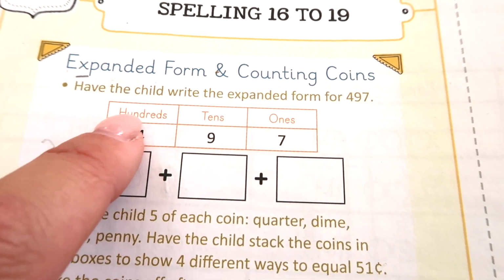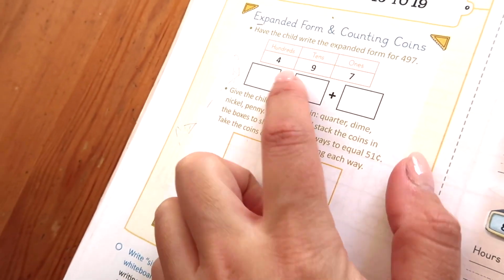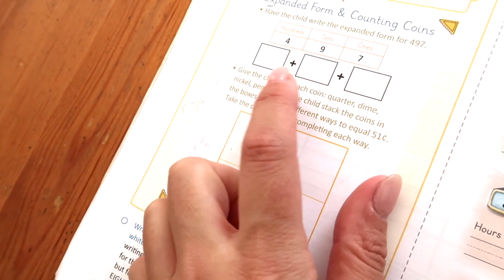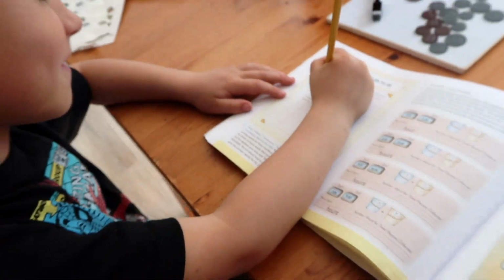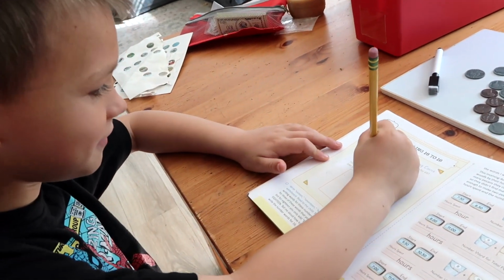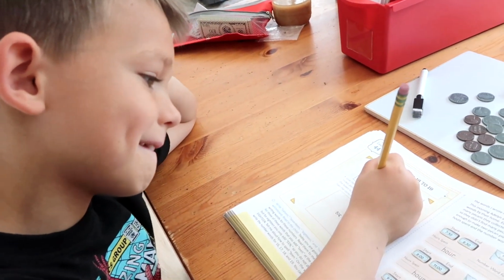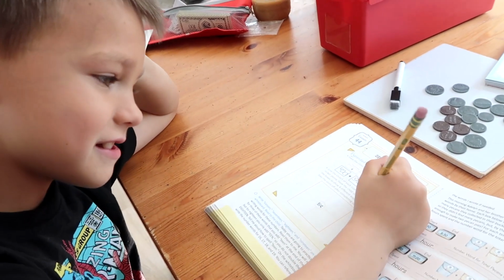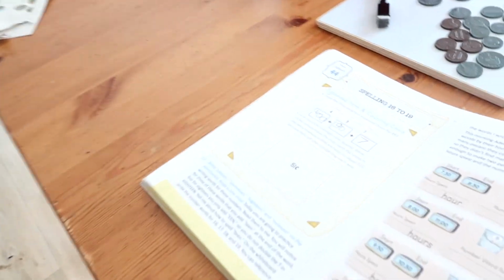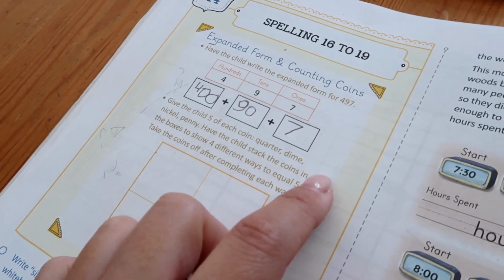So this first portion has us write the expanded form for 497. So Jude, what are we going to write for 497? What plus what is 497? How do I write that in expanded form? 400. 400, good job. Plus what? 90. Yep. 7, perfect. So 497 in expanded form is 400 plus 90 plus 7.